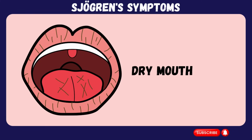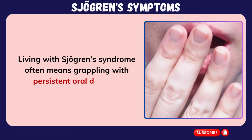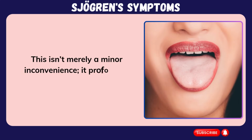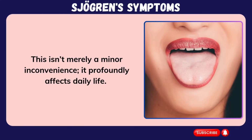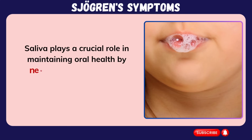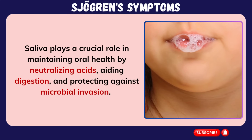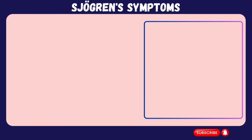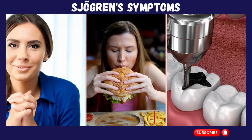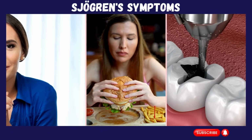Next, number 2, dry mouth. Living with Sjögren's syndrome often means grappling with persistent oral dryness. This isn't merely a minor inconvenience, it profoundly affects daily life. Saliva plays a crucial role in maintaining oral health by neutralizing acids, aiding digestion, and protecting against microbial invasion. When its production diminishes, individuals may experience difficulties in speaking, eating, and an increased susceptibility to dental issues.